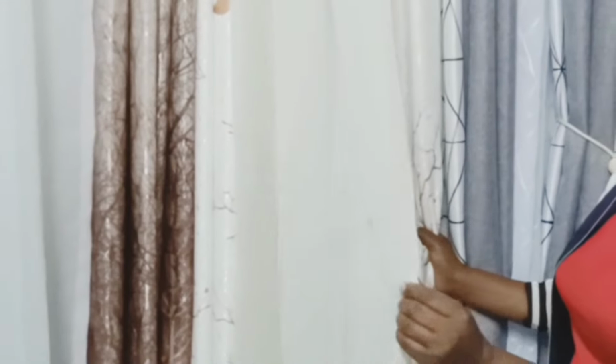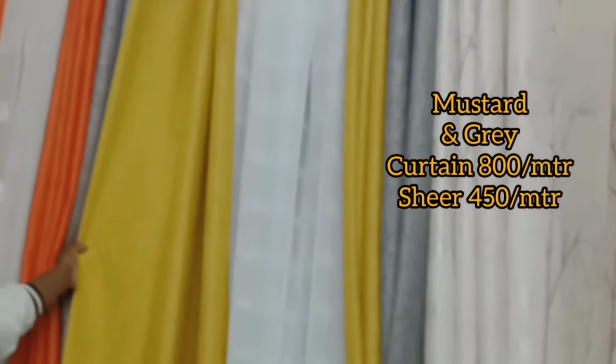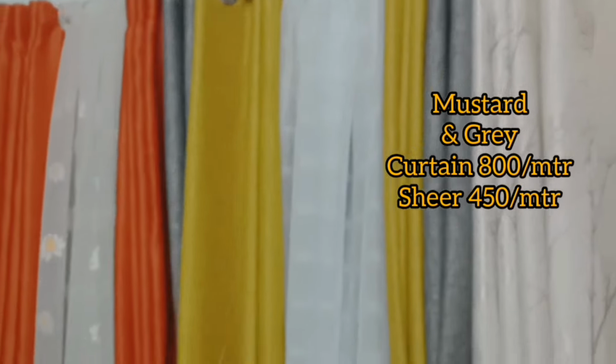750 per meter and a very heavy sheer. If you take the texture of this sheer, it's very durable at 450 per meter. Of course, our prices are negotiable. It's not fixed. This curtain here is 800 per meter. The price includes stitching with the eyelet tape on top. Matching sheer goes for 450 per meter.